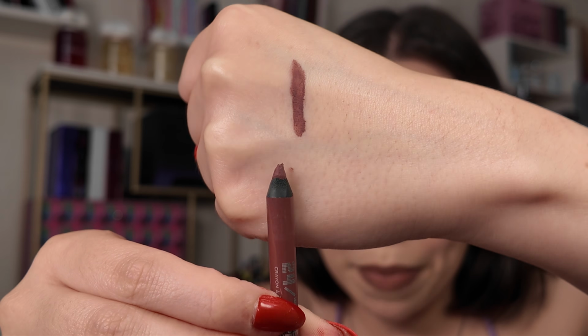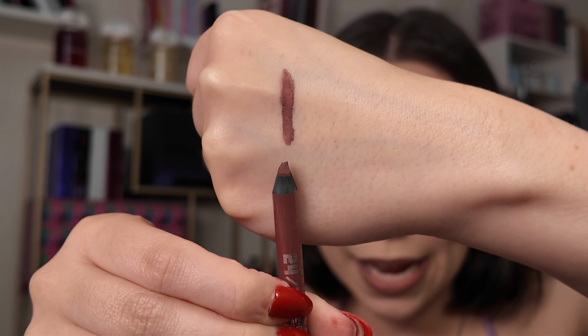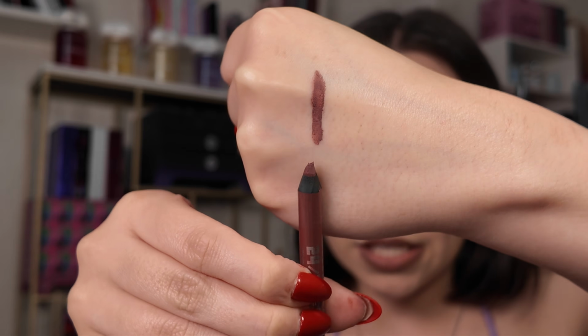This is Give 'Em Back Talk from Urban Decay. So creamy. This lip liner goes with so many colors because it is so muted. I called it lipstick, I meant lip liner. I'm sorry. I just want to eat this color. I love this color so much. I'm gonna put it on.